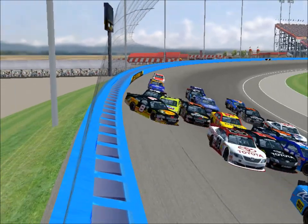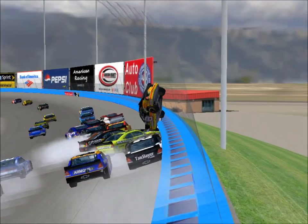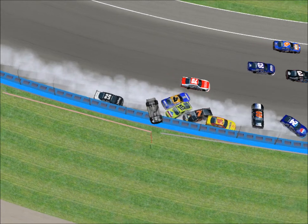And there's contact between the 24 and the 77. And then the 8 car got pushed up by the 7. He goes flying up in the catch fence. Look at that 8 car. Bounces off the catch fence. And he's riding it now.